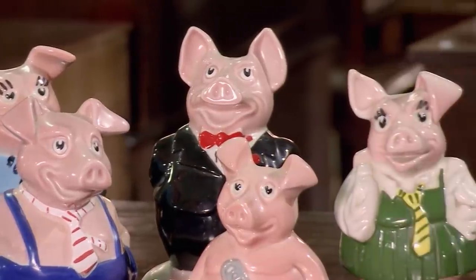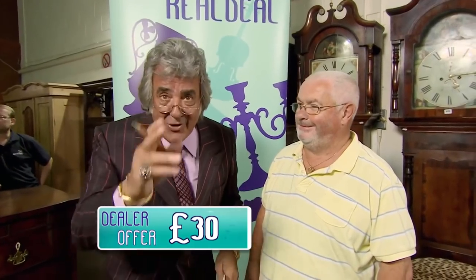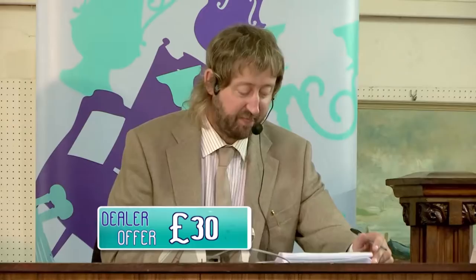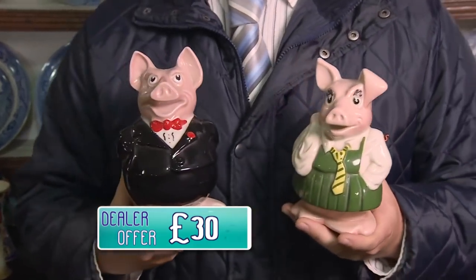The estimate is 50 to 70 pounds, and there is a reserve of 50 quid. Now, how lucky do you feel with these pigs? Are you going to sell them, do you think? I hope so. I have a feeling they're going to bring over the 50 pounds. Can pigs fly? Well, we're about to find out. They're coming up now. There we are, nice complete set there for you. And bid to me at £35 to start.